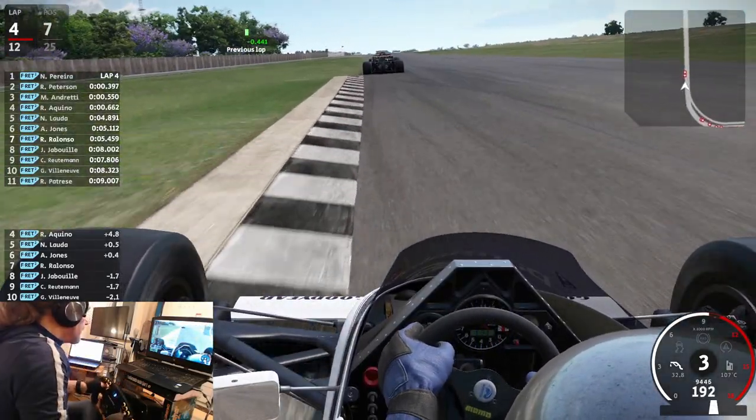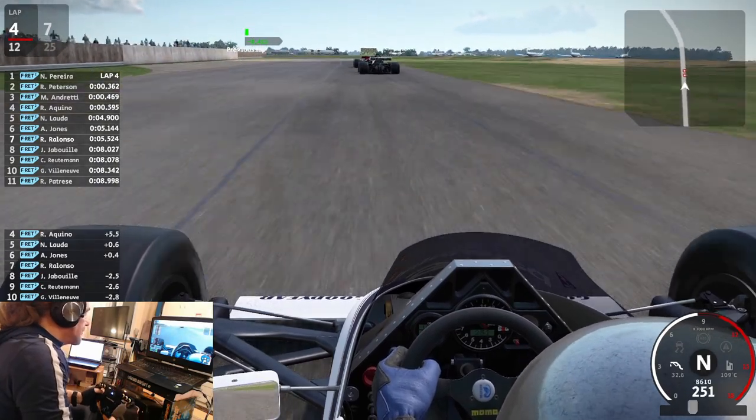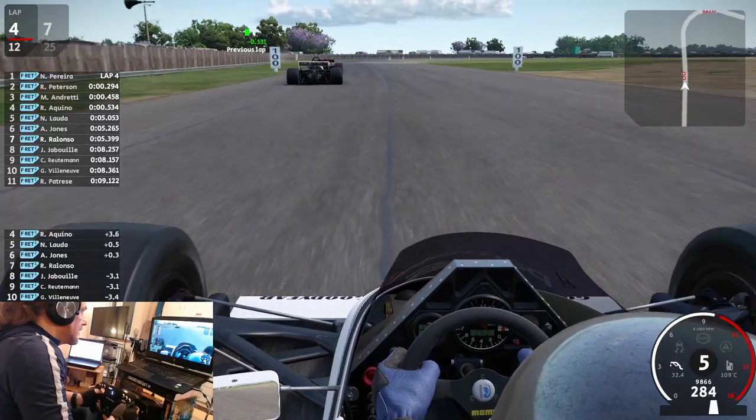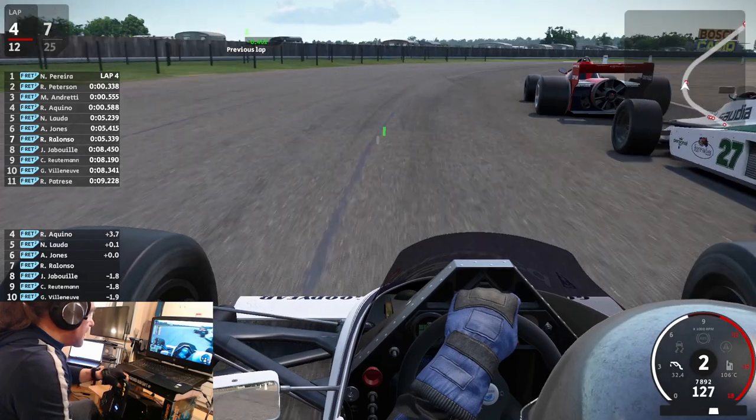In general, I love this track. I love driving on this track with this car. It's amazing. Again, another nice experience here, provided by Reiza Studios.